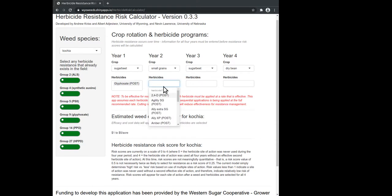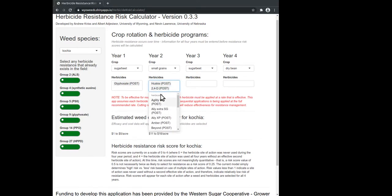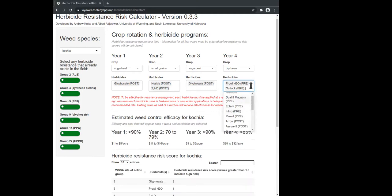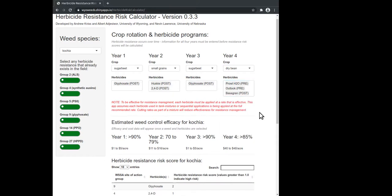Okay, in the second year for small grains, trying to keep my crop rotation, let's say I'm going to use Husky plus 2,4-D post in my small grains. Rotating back to sugar beet, let's say I'm going to use glyphosate only again. And then in dry edible bean, let's say I'm going to go Prowl plus Outlook followed by Basagran. Okay, so once you've entered all of that information in, and I don't know how easily visible it is, you choose a weed species, your 4 crops, and your herbicide programs.